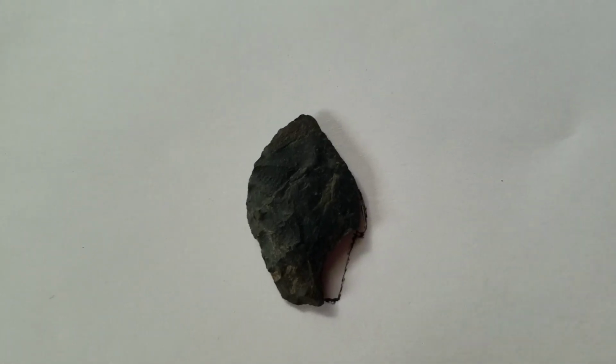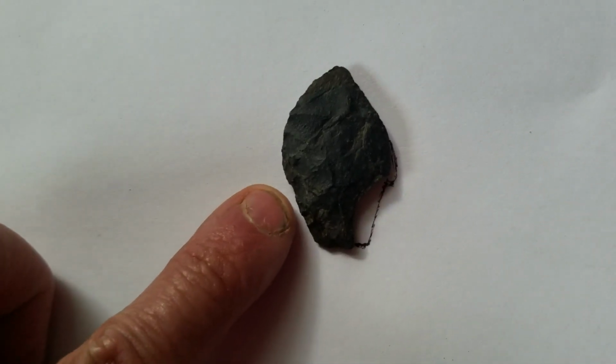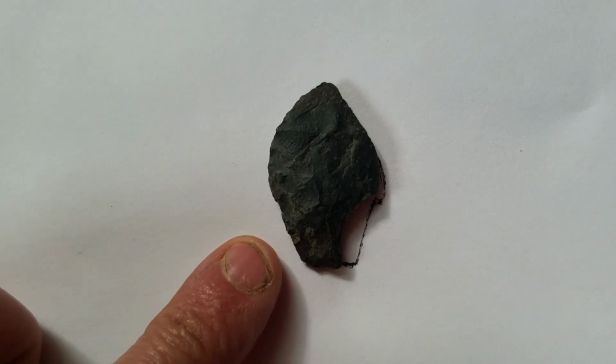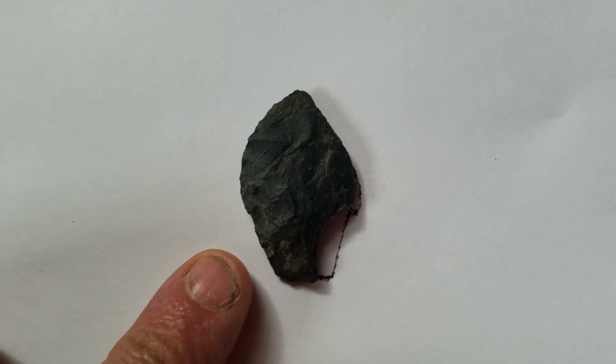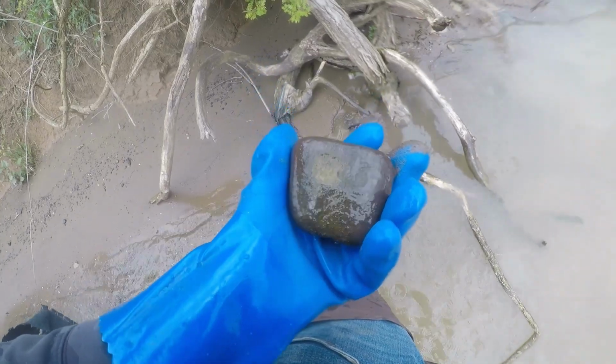Well, you can see that's about what's missing off this. See the shouldering here? You can see it. It's like a really light stemmed Adena point made of black chert with damage. That's what that is. A Woodland cultural period artifact. Later. Look at this. This is nuts.